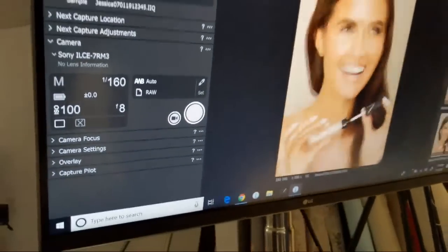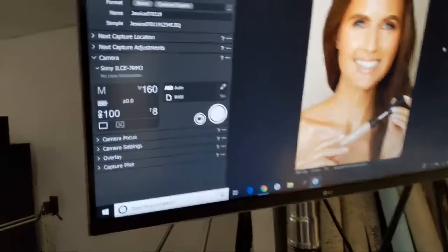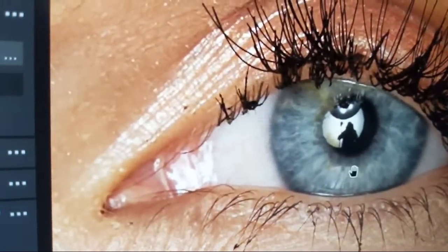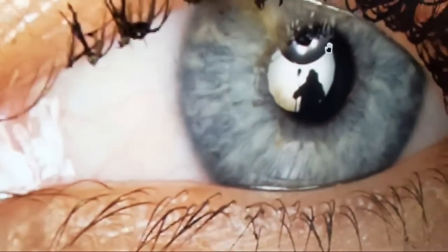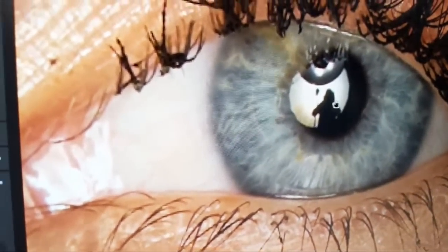Yeah, let me go to one of the last ones. There it is. Okay, so let's invade the world of the eye. Wow, I see my last. So there's me. Yep, there it is. And no contact lenses, no eye color contacts. That makes retouching a lot easier, believe it or not.